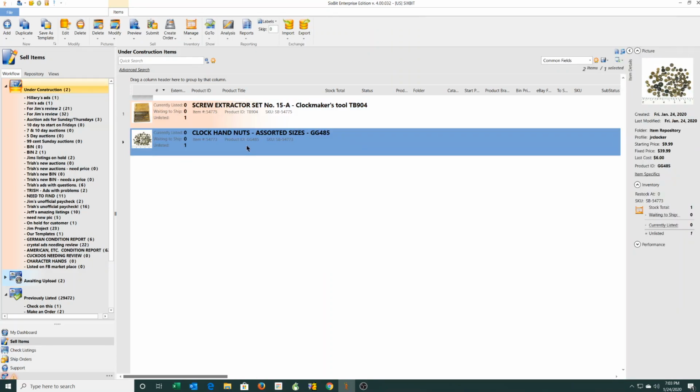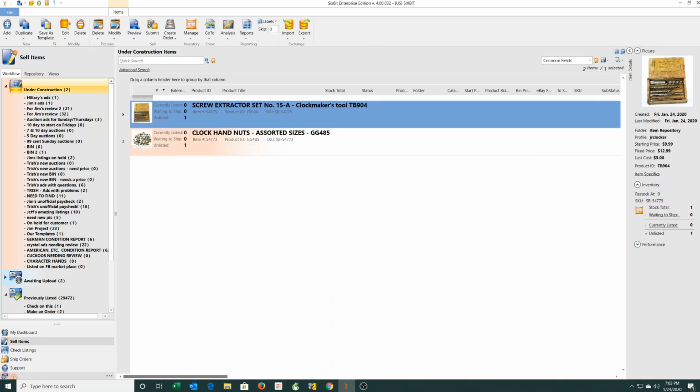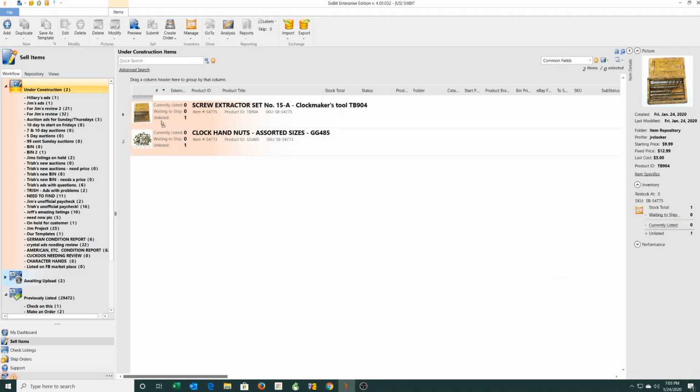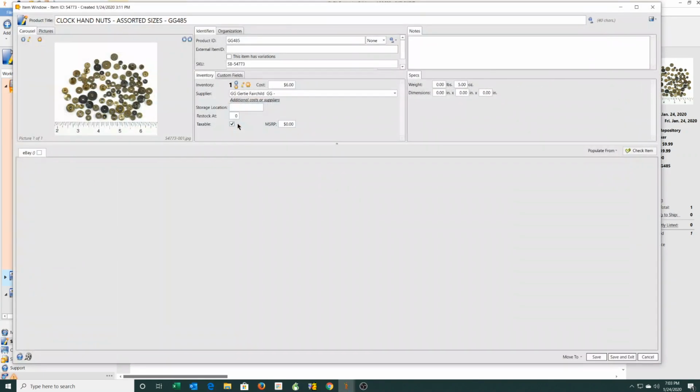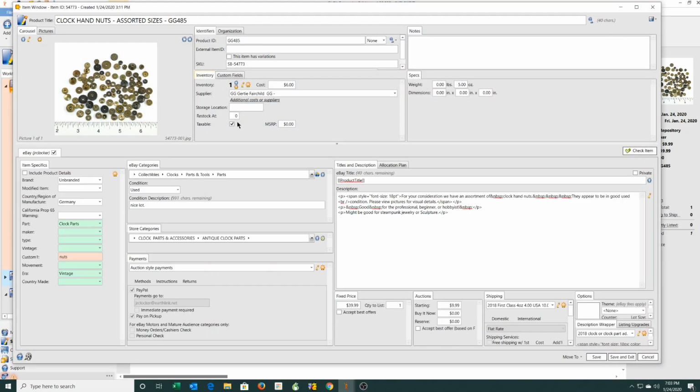But let me check this one here. This is going to be an auction, so I'm going to put up 10-day auctions tonight because they'll close a week from Monday. I don't like to close auctions on Friday or Saturdays. They're date nights.